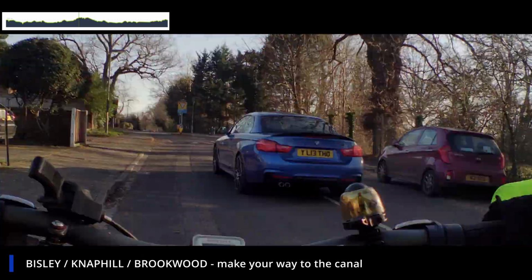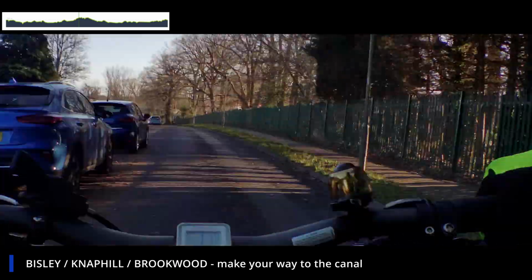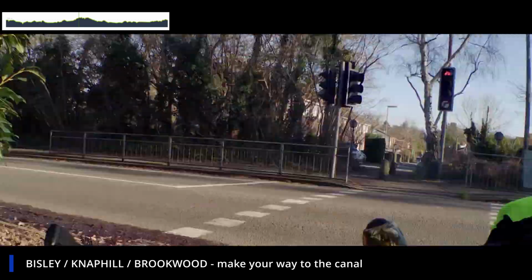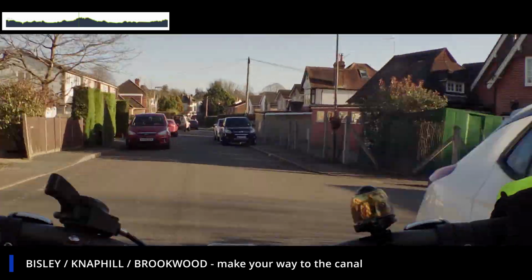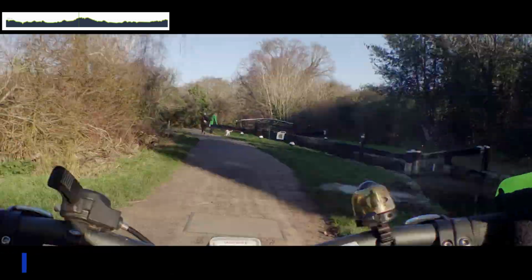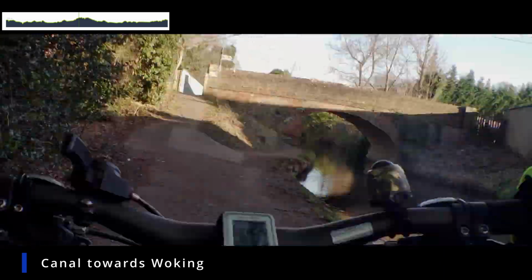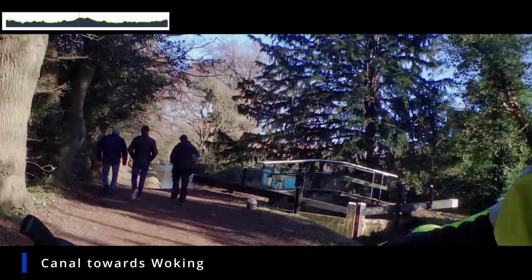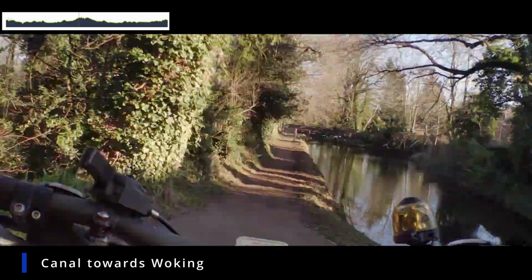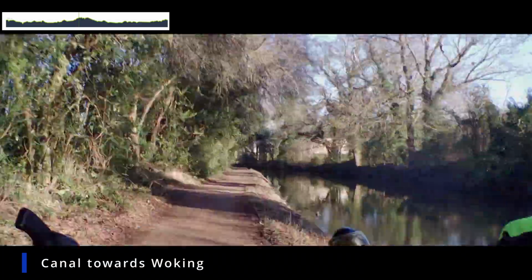We work our way down, we cross over. That's a cycle path, and then we just cut through this last little cycle bit. Automatically cross the road, still cycle path. Just got to follow the pavement round and get onto the Basingstoke Canal. So that's the route that we take. We follow along on the outskirts of St John's. There's a lot of people walking on a sunny day, so just be careful of that. Do use your bell and be sure to indicate to people.